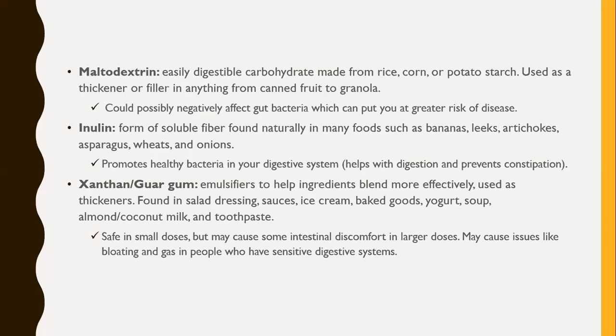So again, we do have our natural flora, which would be our good bacteria in our gut, and it can possibly affect that. And right, with less good bacteria in our gut, it can increase our risk of disease because it actually can affect our immune system. So that's why it's definitely important to consume regular probiotics as well.